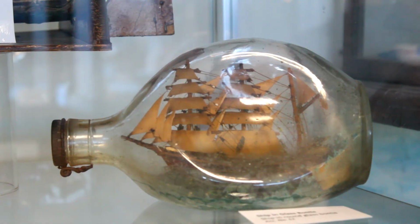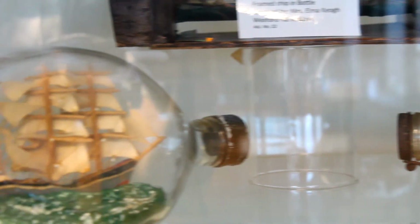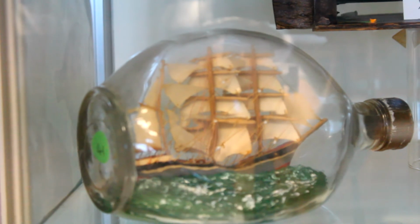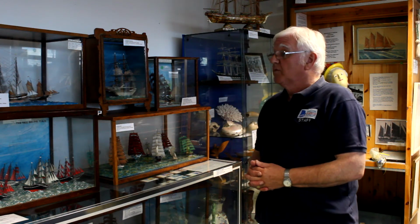I'm very fond of ships in bottles, but you see them everywhere. And a lot of these were actually locally made. Mark Sinnott would be a typical example of a maker. Mark was one of the people responsible for establishing the museum and was its long-time chairman for many, many years. We have some of Mark's work there.